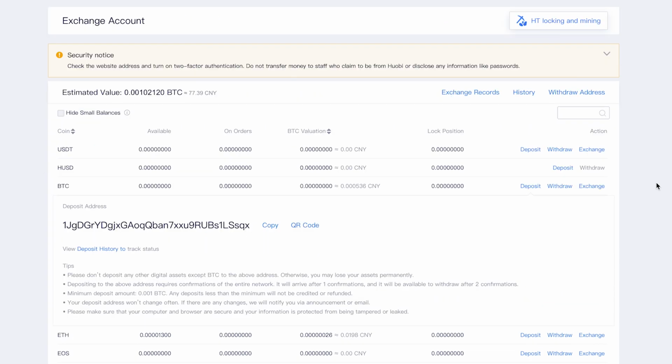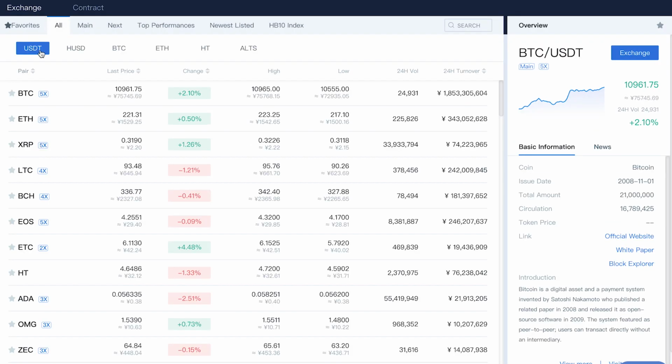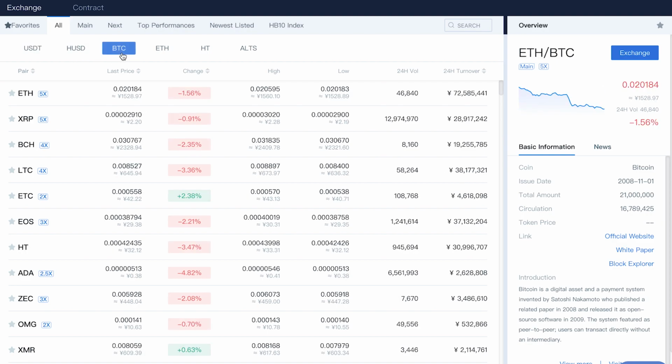So once you've deposited some Bitcoin or cryptocurrency into your account, we want to go up to markets so that we can start trading it for Tron. When you land on markets, you'll first be greeted with the USDT market, which is Tether. There's also the HUSD, which is Huobi's own stablecoin, but we want to go across to BTC.